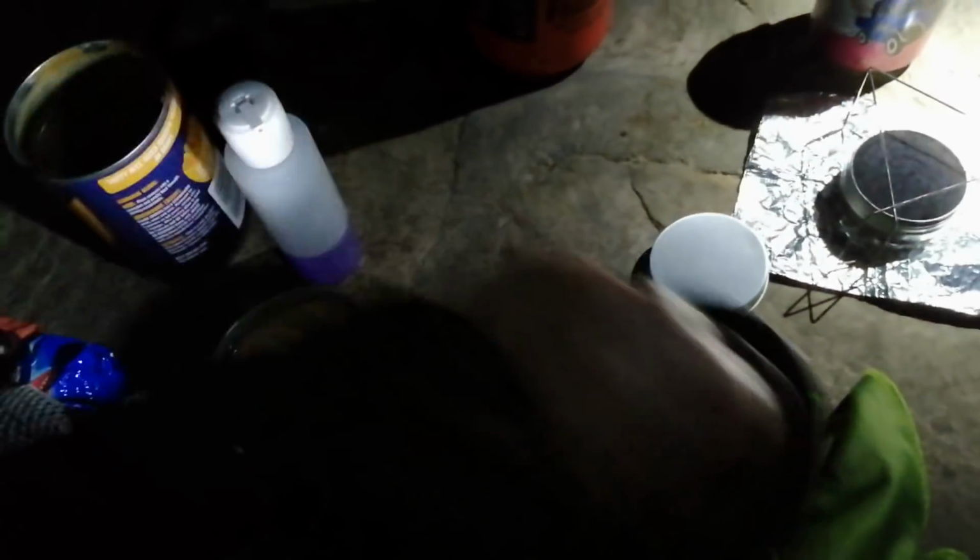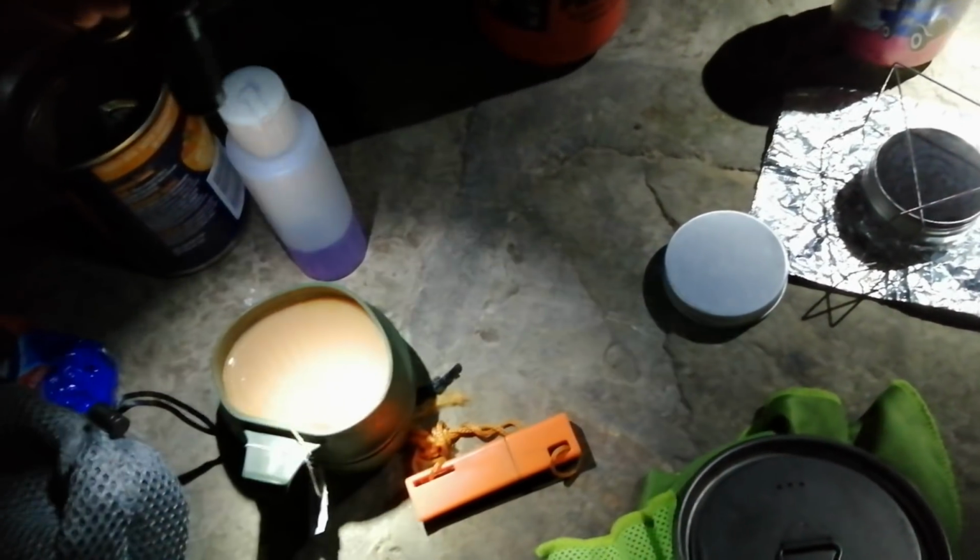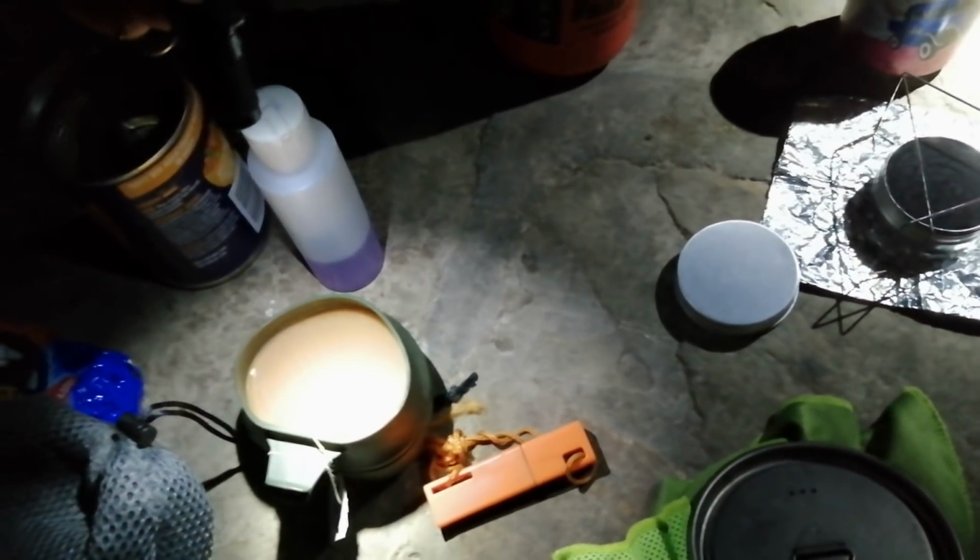Got a cup of tea somewhere. Oh, it's here. That's not just any cup of tea though. That's a stealth cup of tea.